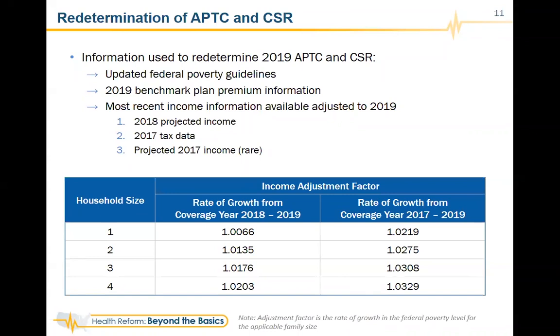So how does that work? Let's say that Healthcare.gov is using 2017 income data for a single person. Healthcare.gov is going to take that 2017 income and adjust it to 2019 by applying the rate of growth in the federal poverty guidelines from 2017 to 2019 for a single individual to that person's 2017 income. So its adjusted 2019 income would be 1.0219 times the 2017 income. That's a mouthful, but we have a nice little chart here to give you an explanation as to how that would work.